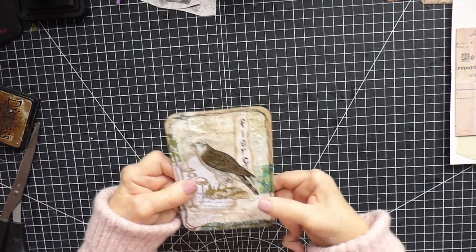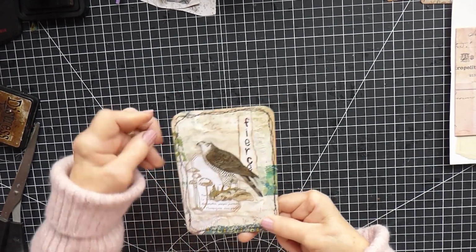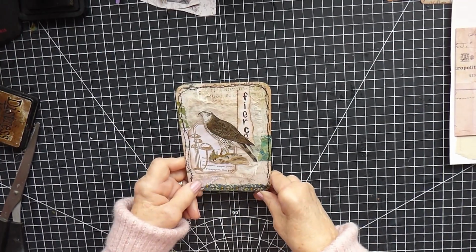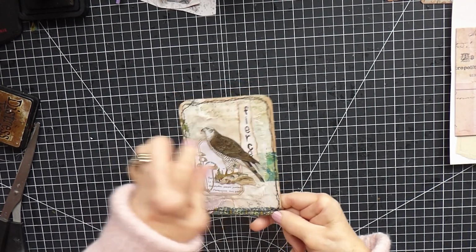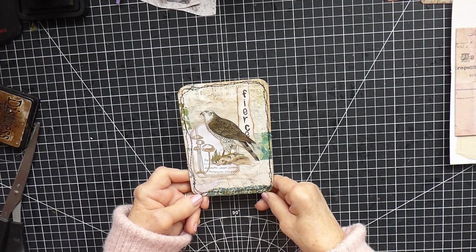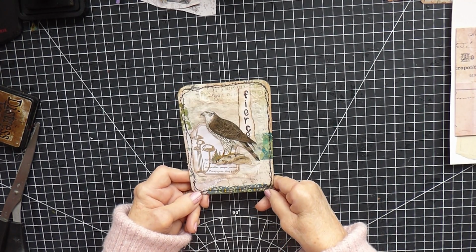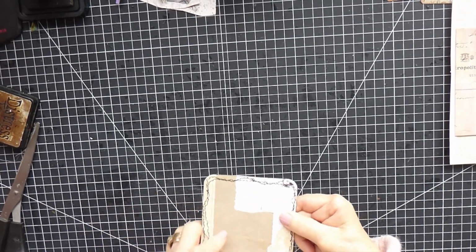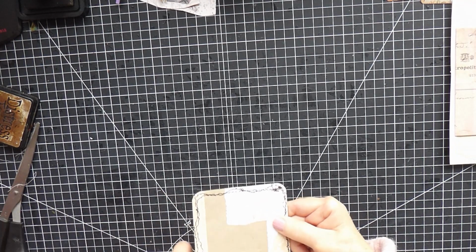Okay, so I've sewn around the card, a couple of rows of messy, sort of wiggly wobbly stitching, which I like. I think that works quite well on this sort of thing, and I really like it. So that's that one done, and it's even more messy on the back. Oh well, it's fine.